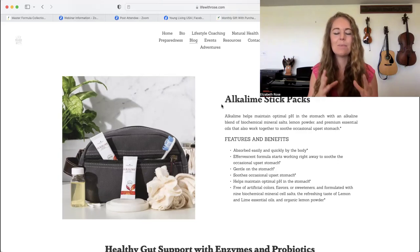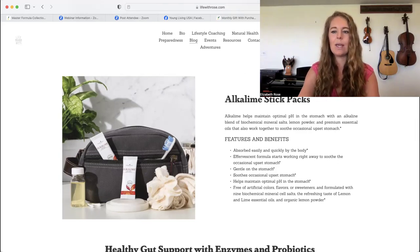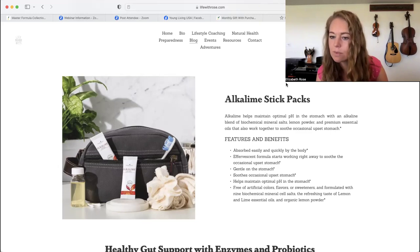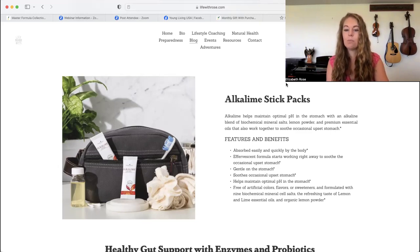And something like this alkaline is really healthy to have on hand, because it helps maintain optimal pH in the stomach with an alkaline blend of biochemical minerals, lemon powder, and premium essential oils that also work together to soothe occasional upset tummy. And that is really fun because we could all take this on the road with us and use it periodically. It's absorbed easily and quickly into the body.